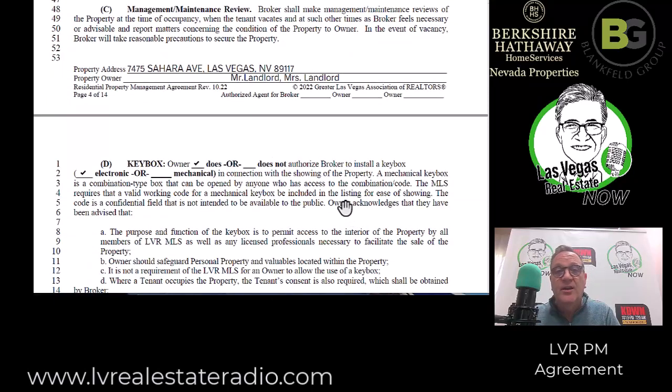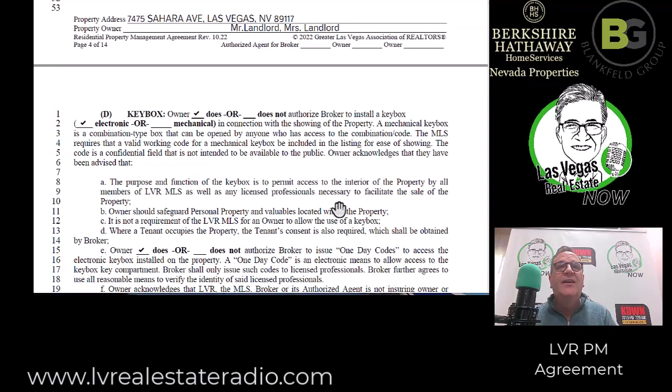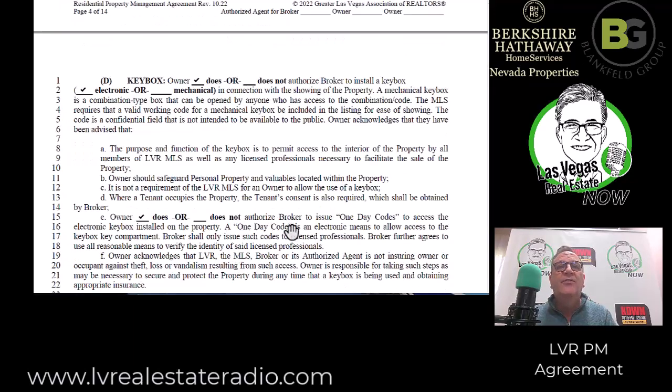We use these electronic lockboxes provided by the board. Actually, not provided. We pay for them. We buy them from the board. And then we can put that on your home. And then down here, you're basically authorizing us to issue a one-day code for that box to vendors as necessary.